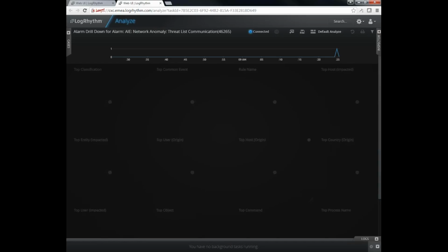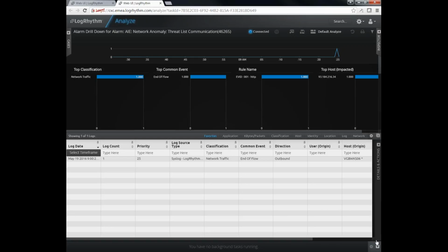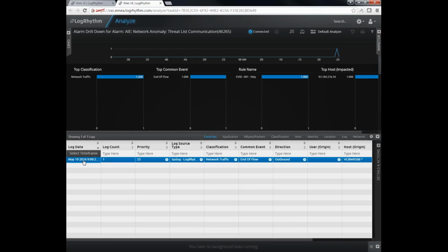And what we should see is how that rule was kicked off and the information below it. So we can look at the host, we can look at the location, we can see where it's coming from. So we've got the information within it. We can actually look at the log itself. We can bring up the logs tab. Here's the log that actually generated that traffic.